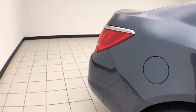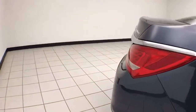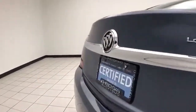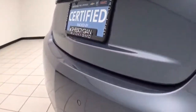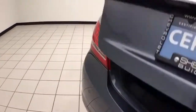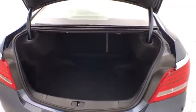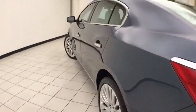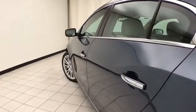The LaCrosse is a very safe vehicle with advanced safety features like blind spot monitoring, forward collision alert, backup camera, along with rear parking sensors, all helping to give it a 5-star front and side government crash rating. Ample trunk with wide opening, making it easy to get things in and out. And not only low miles, but very clean, no dents or dings in the body.